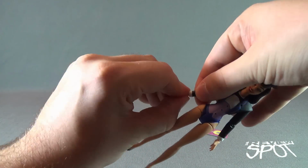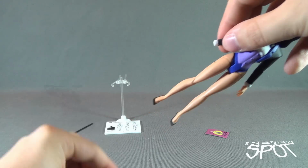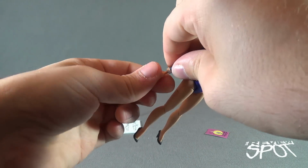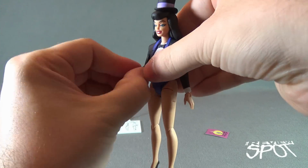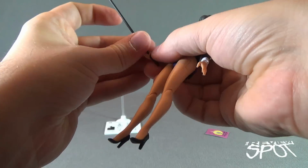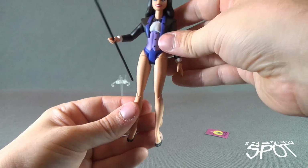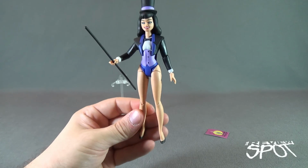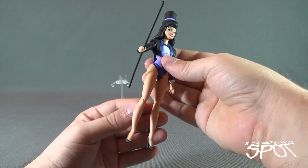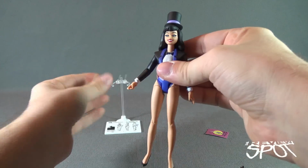Changing out the hands, extremely easy. You just pop the peg out like that. It's a female character, so you have to be a little more careful because the pegs seem to be a little smaller in size. You don't want that accidentally bending. And then you can go ahead and put the wand into her hand, just like that. Appears it's a little bit long, but I guess that is accurate. There she is with it. Go ahead and just take that out and put it to the side.